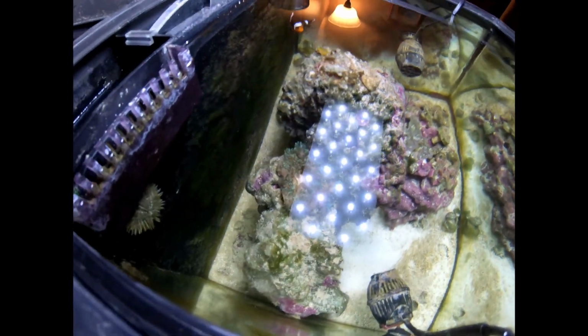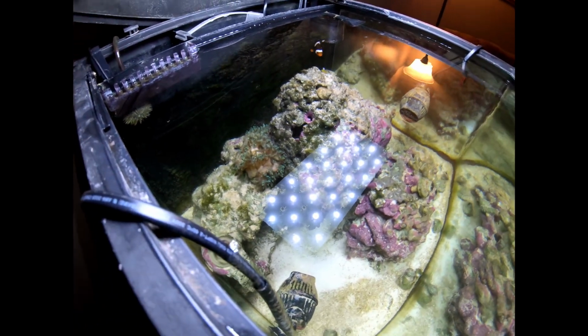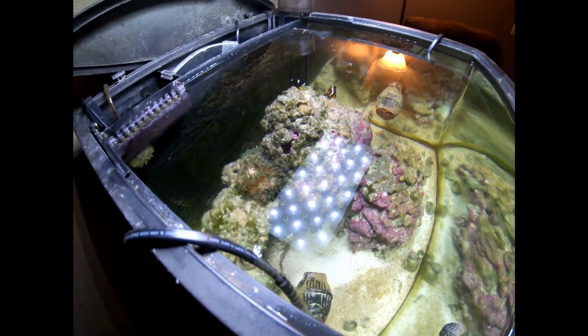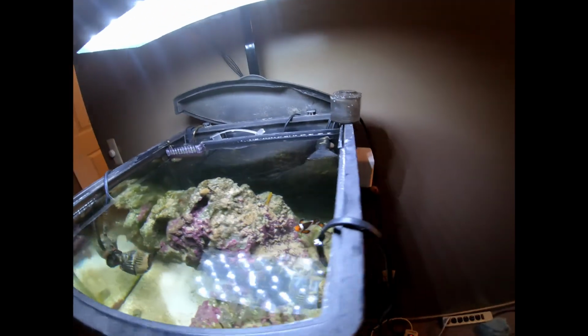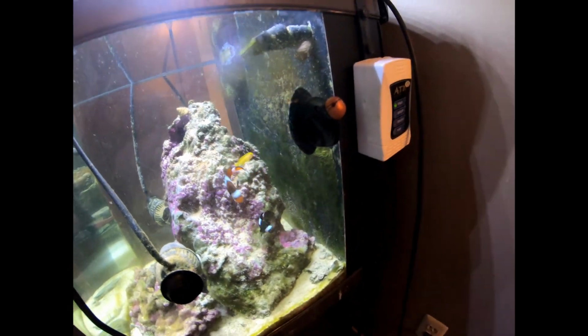Let's get a look from overhead. So I have a pretty bad reputation with nems. I'm hoping to keep this one alive. Clown goby sitting on a rock over here, looks really happy to be in the tank. And the clownfish are tolerating his presence. I need to clean the side of the glass.